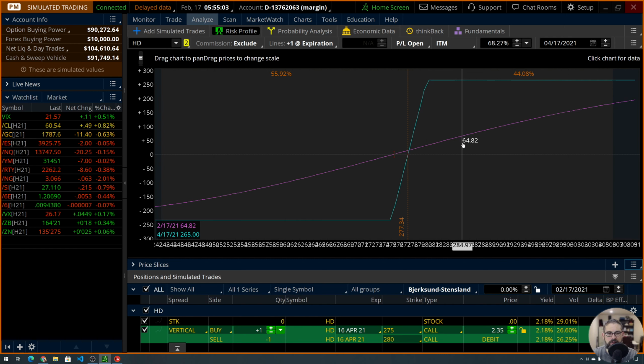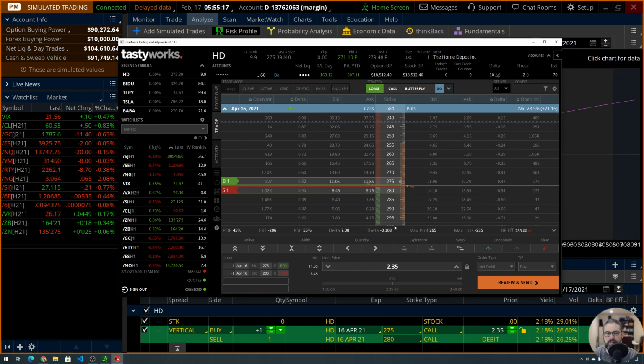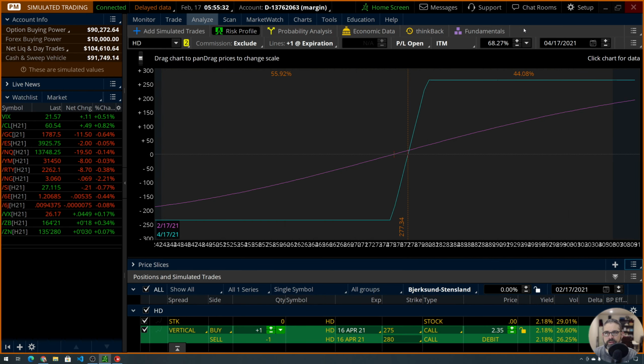In this case here, we could make 265. We could lose 235. So in my mind, very similar probabilities. Let's bring this back to Tastyworks here and see if we can go ahead and get a P50. P50 is only 2% less, 55%. So knowing that earnings will be coming up, right, usually means volatility will increase. That should help us, right?